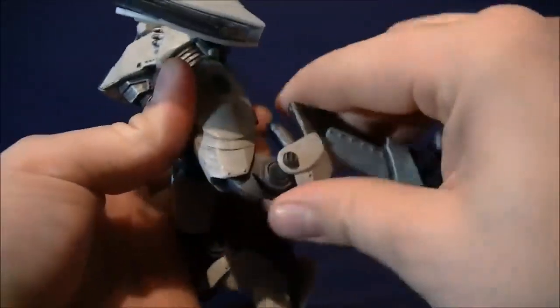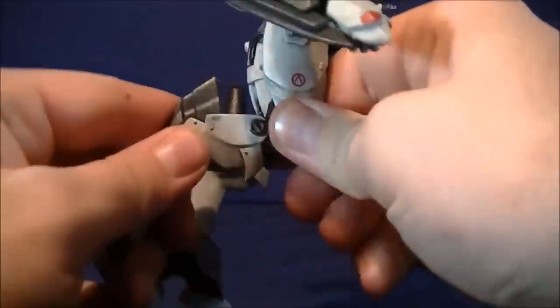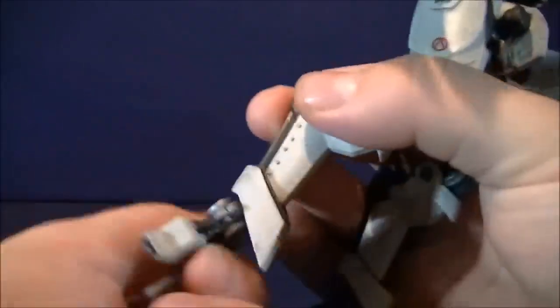What's really nice is here he has a double joint at the knee. So he has a swivel here and also right here. It's just on mine, it's really freaking stiff. Just to show you guys on this knee that I can actually do that. There we go. And then for his feet, they're also on a ball joint, so you get a nice rotation and a pivot.